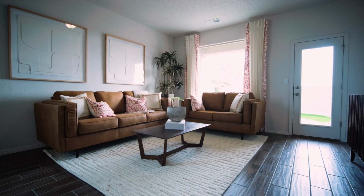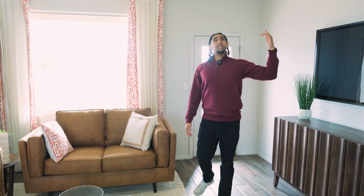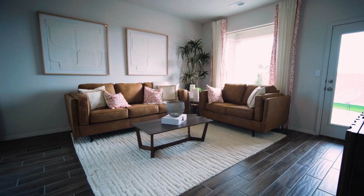One thing about 2-story homes that I'm seeing a lot of right now is having the high ceilings here. So I would say I'm like 6'4". I think these ceilings are like 8 feet tall, and you do have this oversized window, brings in a lot of natural light from your backyard. I'll show you guys the backyard later because I want to show you the primary suite.